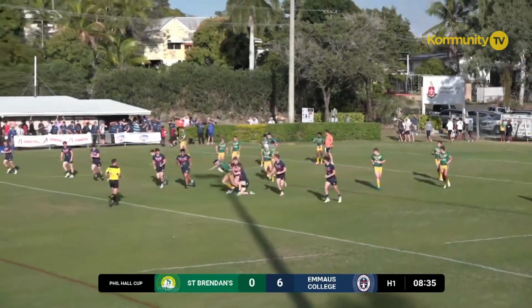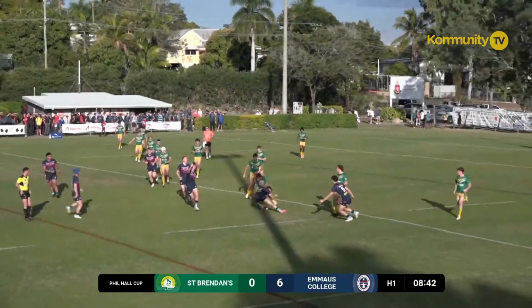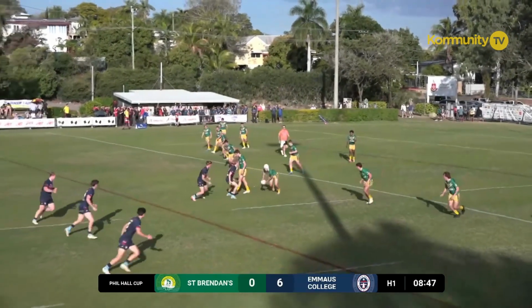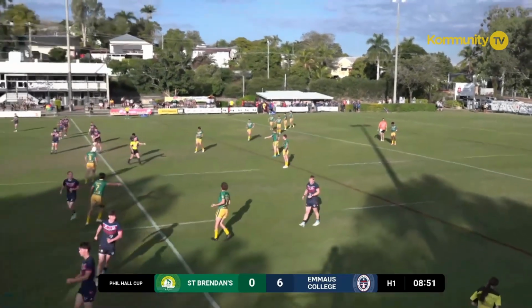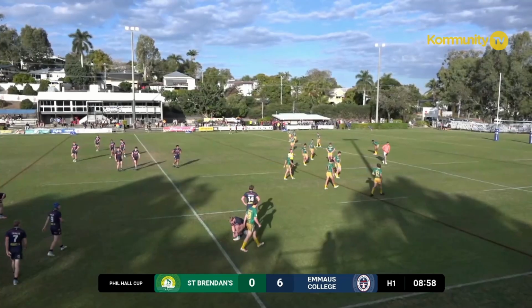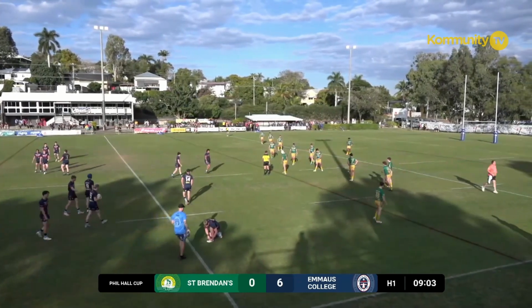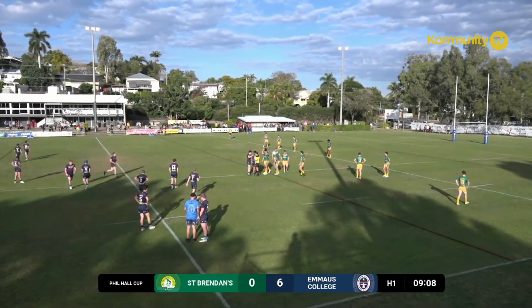St Brendan's were the team that finished top of the table after the regular season, and they did comfortably beat Emmaus in the round robin section of the draw, but it's Emmaus out early, and they're forcing a real arm wrestle at the moment. As we see a lovely face ball on the outside. He was away, but a forward pass called there. Might have even been a touchy call. And forward pass the call. We'll come back for a scrum.